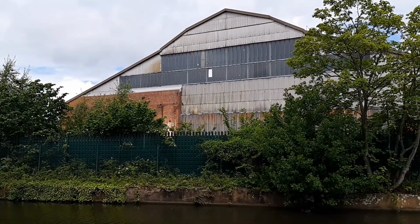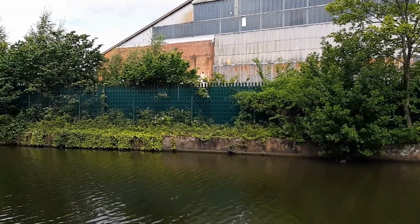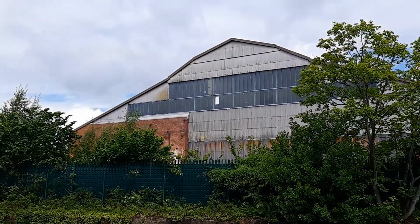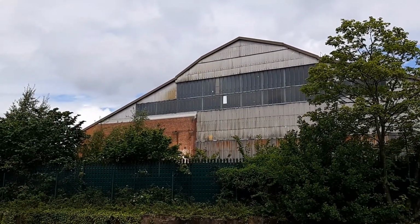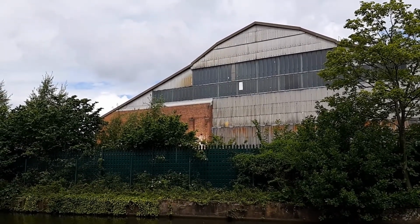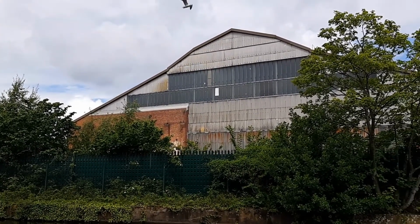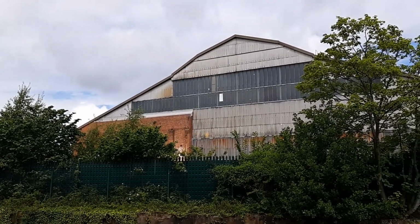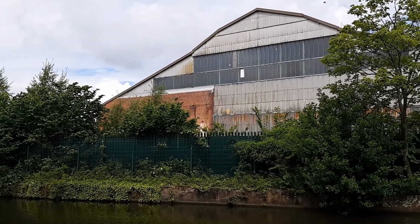On the other side of the canal is the Coventry Ordnance Works, and the only surviving building now is the Naval Gun Shop, which was built in 1906, measures 283 metres long and 60 metres wide. And it used to contain a series of lathes and stuff for making naval guns. And there's a lot of railway tracks around the outside of it, which you can't see from here of course, but they're all embedded in the concrete around it.